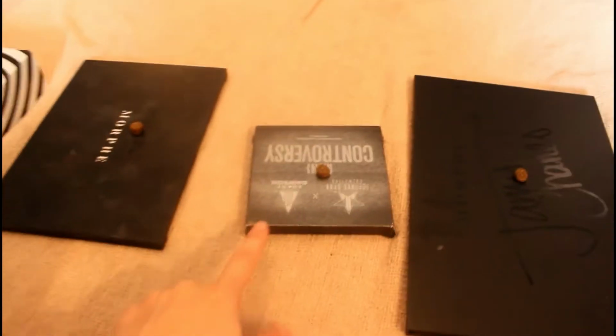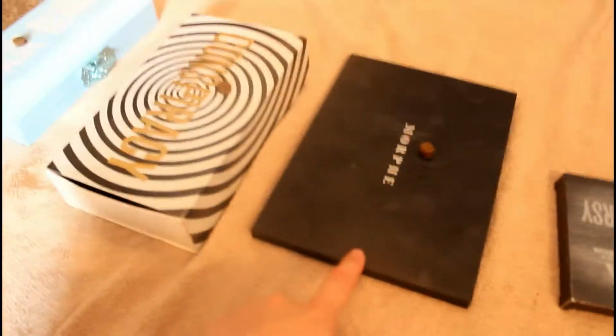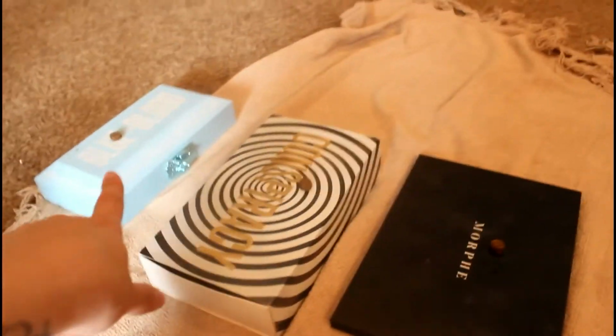Okay, for our options, we have James Charles times Morphe, Mini Controversy, Morphe Boss Mood, Conspiracy, and Blue Blood. Come here! Come here! Which one do you want? Which one of these do you want, Harley? No, you don't get the bag. Which one do you want? He's just gonna sit for a while. Harley, which one of these do you want?